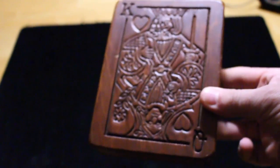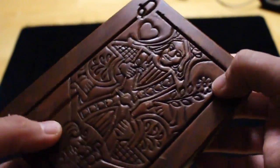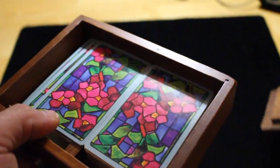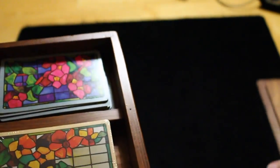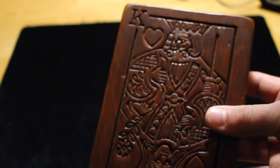Now I have this card box that my sister gave me, and it has the King of Hearts on one side and the Queen of Hearts on the other side, and it holds 2 decks in here. I really like the box, so yeah, I have that. Kind of unique. I like the box. I keep it on my mantle.